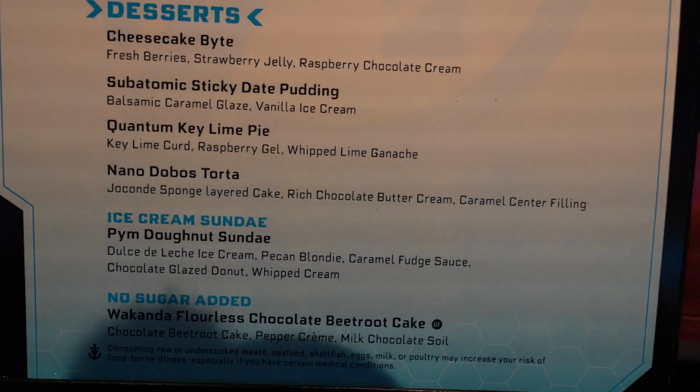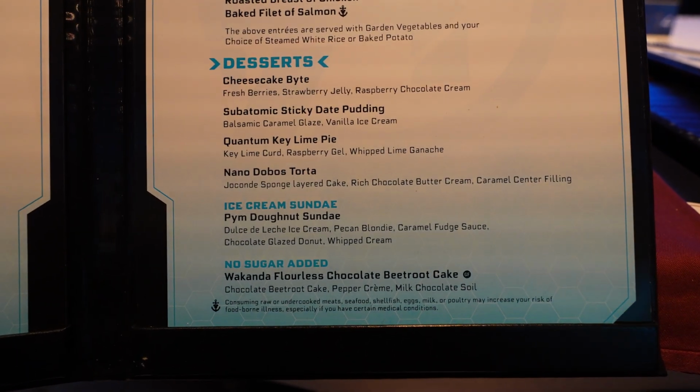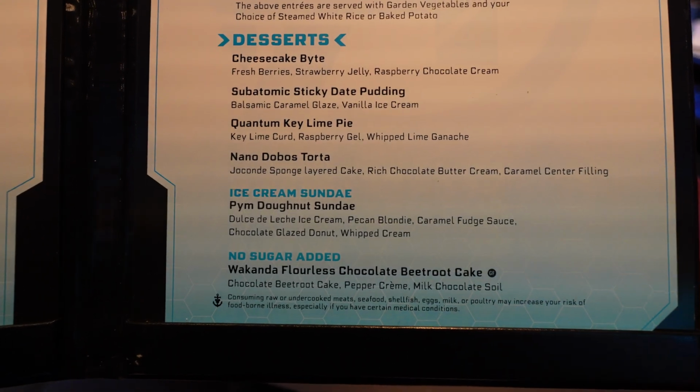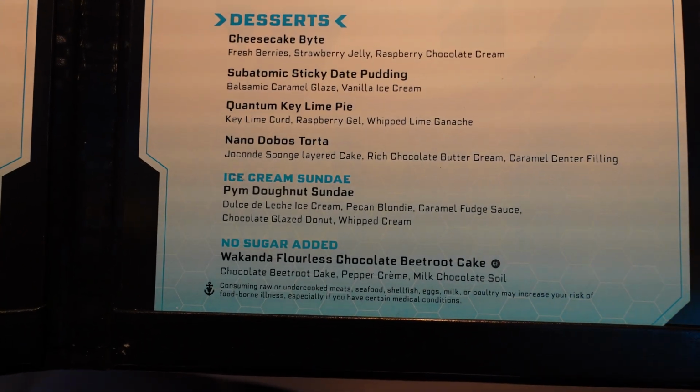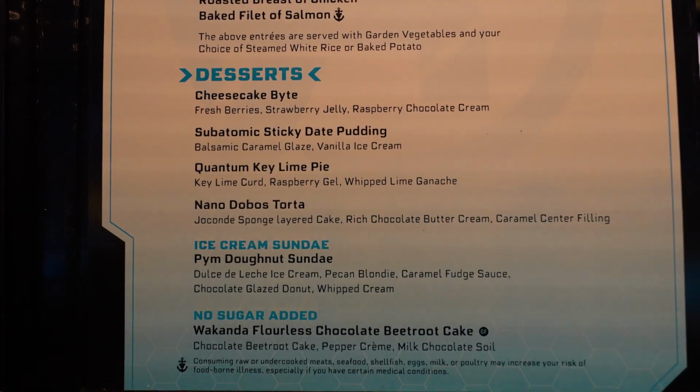And then for dessert, some great options down here. The donut sundae. The sundae yesterday was fantastic. We have cheesecake bites, even seem pretty delicious. Key lime pie, all of it just seems fantastic.